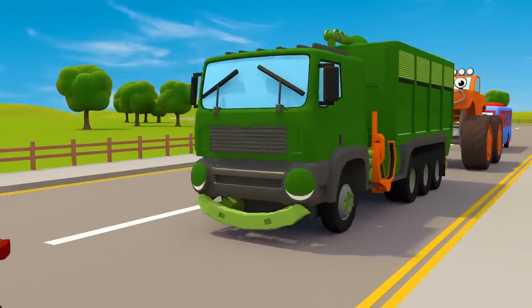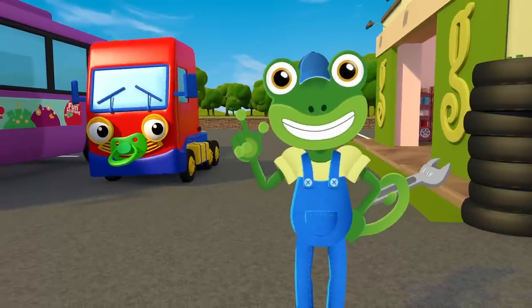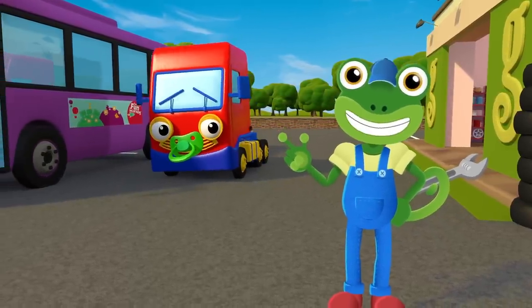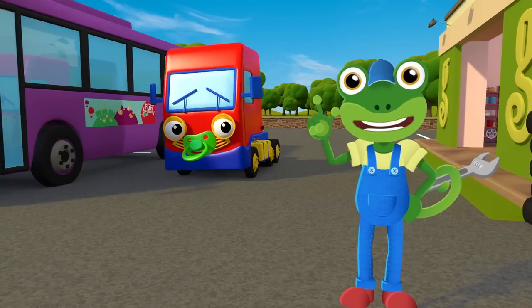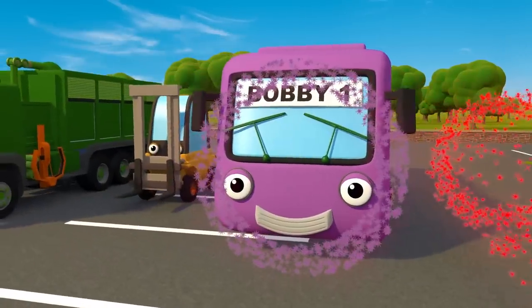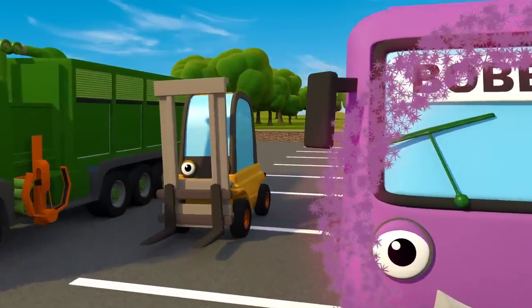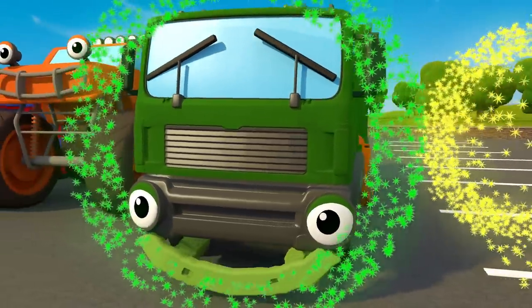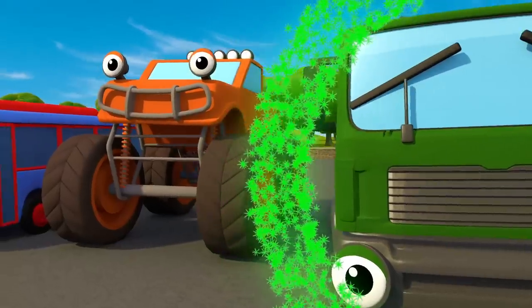Shall we remind ourselves? And perhaps, if we put them together, we can make a rainbow. Ready? 1, 2, 3, 4. Baby Truck is bright, bright red. Bobby the Bus is purple. Florence the Forklift is bright yellow. Rebecca the Recycling Truck is clean and green.